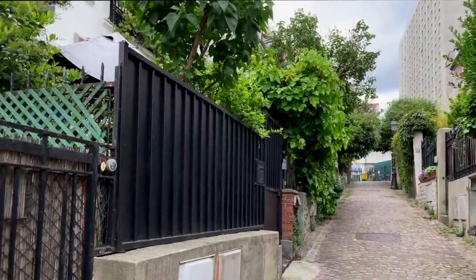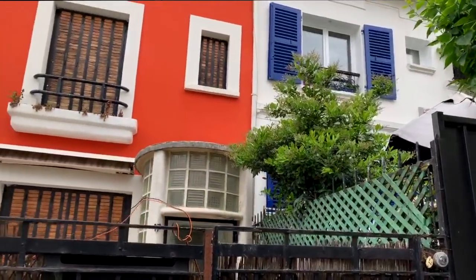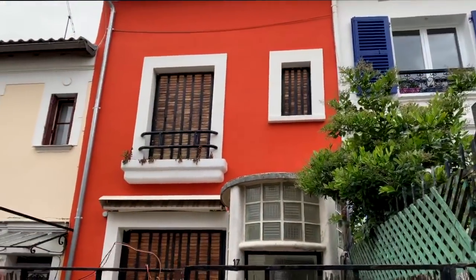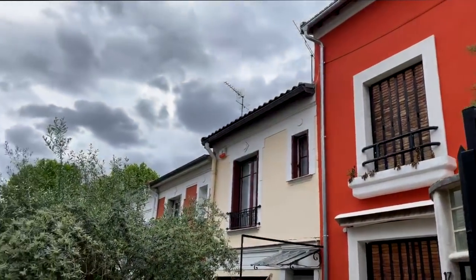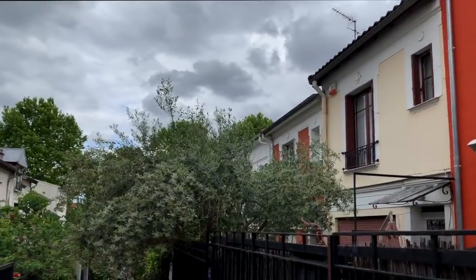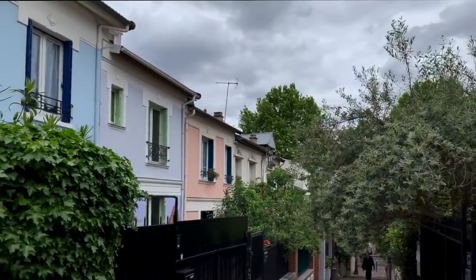And the homes here, I'll explain the history of this neighborhood in a minute, but you have some that are very brightly colored. If you're familiar with that street near the Gare de Lyon called the Rue Crémieux, there can be a little bit of that vibe here, although with much fewer tourists. People almost never make it out here to the 19th arrondissement.